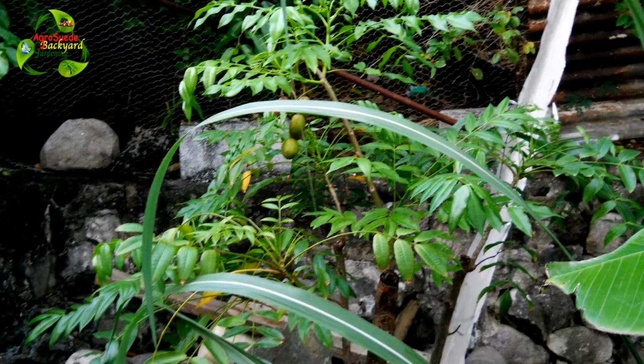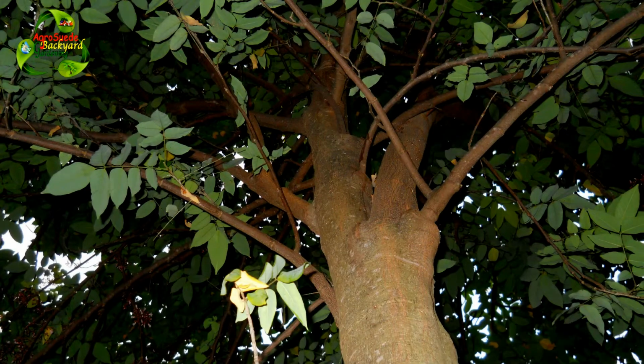I'd like to encourage you to grow a tree in your backyard garden, or not just in your backyard garden, but around your home, in your community, in your country. Just plant a tree, because this is how we're going to save our planet, especially from climate change.